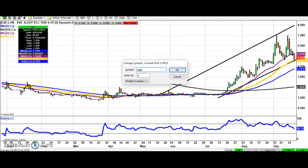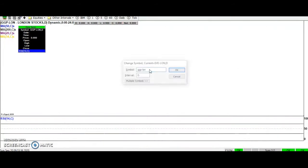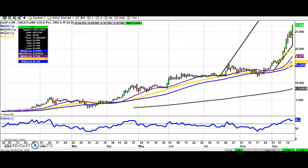A lot of interest, obviously, at the moment in Greatland Gold. So I took a look at the chart just to see where, let's say, the best case scenario might take the shares.